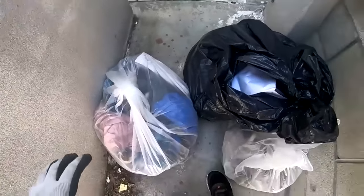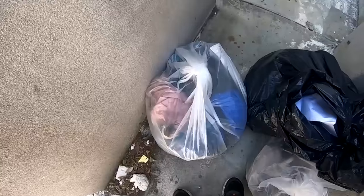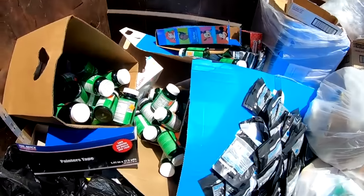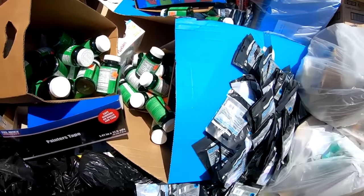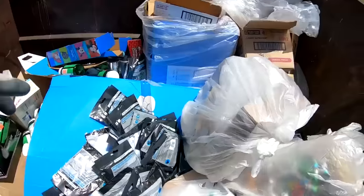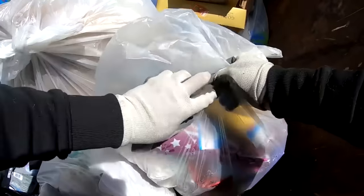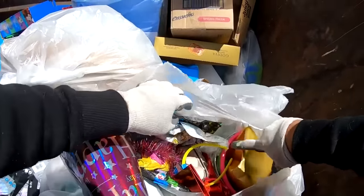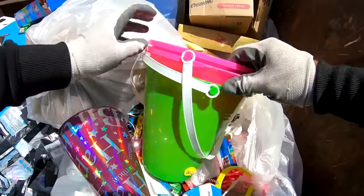I'm gonna take all this to my car. Once I get home, I'll show it to you guys. What a blessed day. All right, let's see what we can find here. Oh, wow. Look at all that. I don't know what that is, like vitamins probably. Couple of baskets.